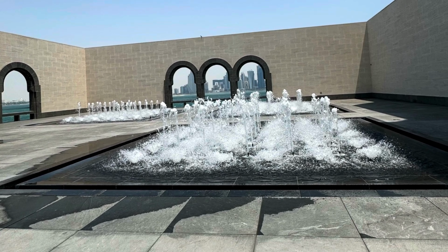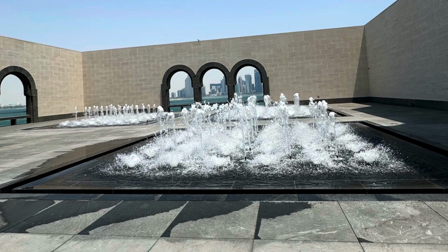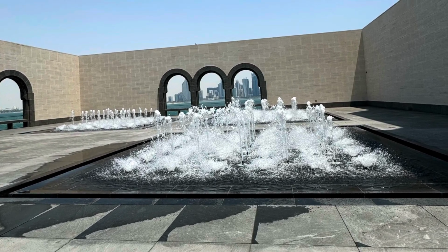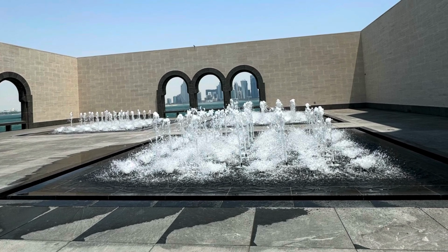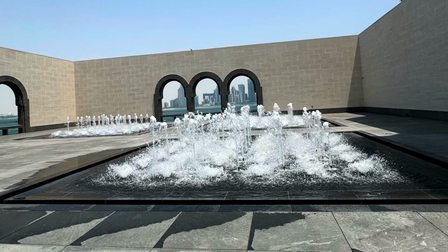So all in all, I really think it's a very useful and worthwhile experience. I think their audio guide could be a little bit better, but in comparison, if this was the same type of Western art museum, it would be at the top. It would be a top tier museum.